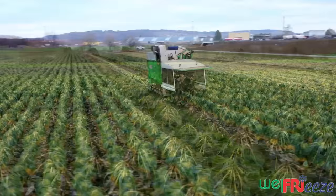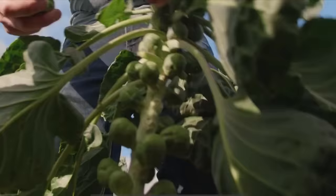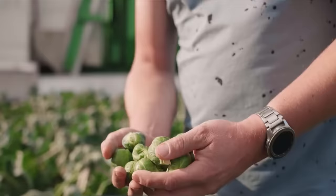And in today's video, we will be exploring the Dutch agricultural industry, where this vegetable is grown using the most advanced techniques. Let's check it out.